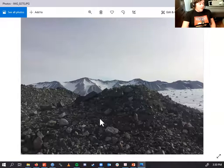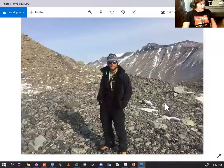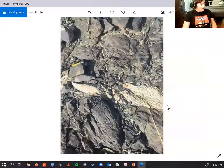You can see how it's very much just all rocks and ice. You can see actually there's a lot of rocks on the glacier itself, and I'll come back to that, how a lot of rocks are carried on the surface of glaciers as ice rafted debris, and that's one form of glacial transportation. Damien striking a pose here.